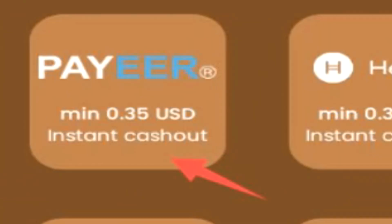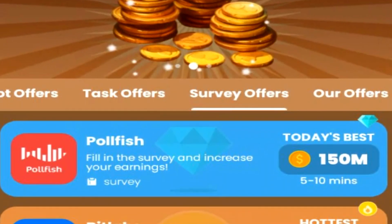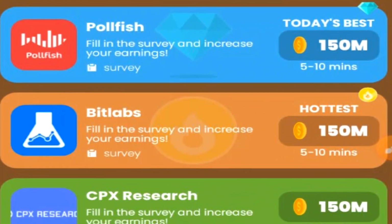used for today's video. And while it does have its own offer wall selection, I generally avoid all the offers when it comes to Givey apps because I don't agree with how little they pay per offer.